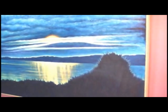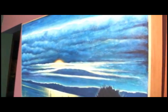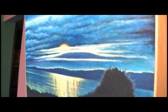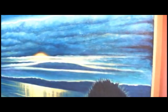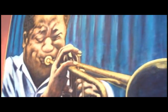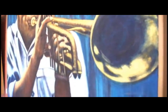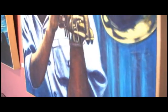If you can see closely, she puts lots of texture to the painting. This one here, called Dallas Sunset, shows the way she paints. This one, Clifford Brown. It's almost like velvet. If you see the paintings, you will see.